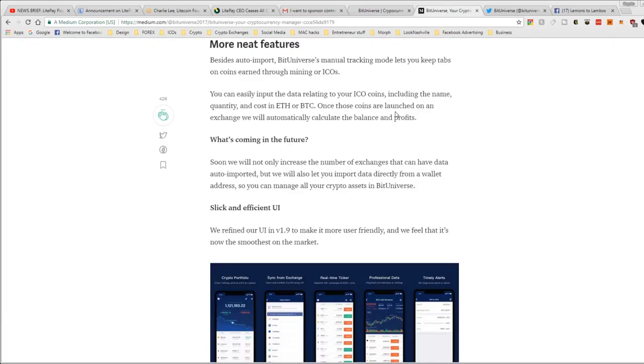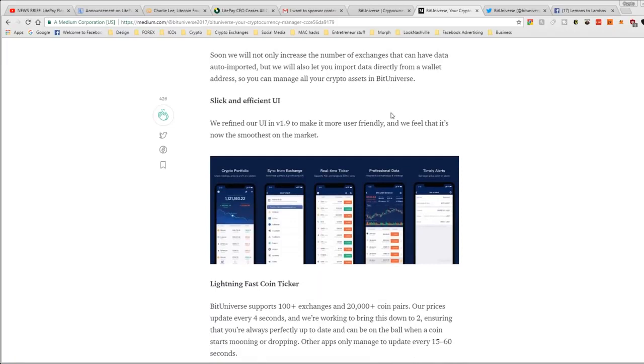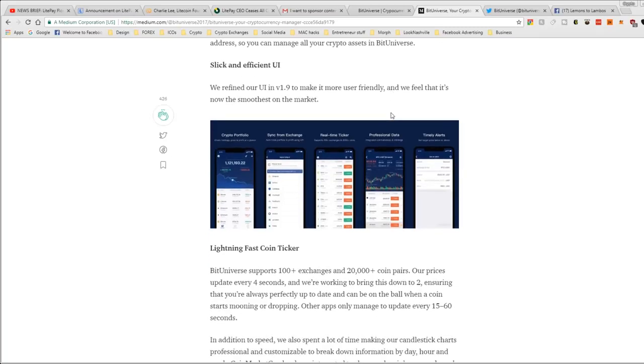Some of the things that are coming in the future is the ability to import data directly from a wallet address, so you can manage all your crypto assets in BitUniverse. So if you have multiple wallets set up, you can basically track your crypto from all the different wallets that you have. The user interface overall is pretty sleek. I like it a lot. There's not a lot of bells and whistles, although there is a lot of detail, and it's pretty fluid and pretty simple to navigate through.